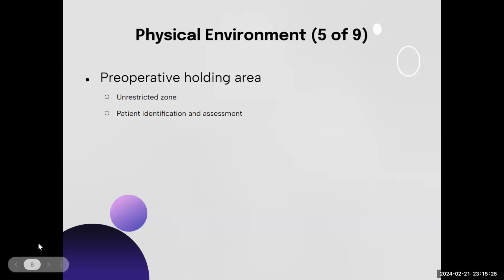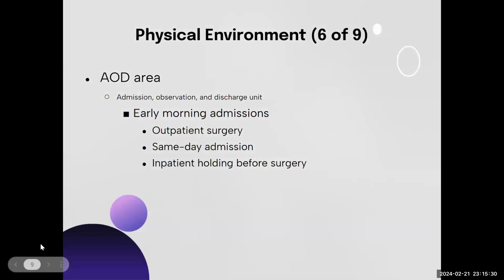And so the pre-op holding area we said was the unrestricted zone, and then there's the admission, observation, and discharge unit. It depends on how it's set up, but outpatient same-day surgeries would be clean areas.